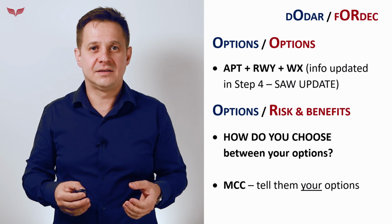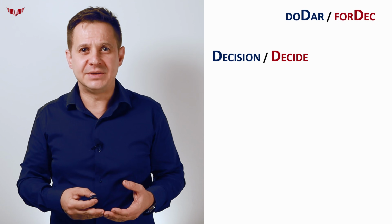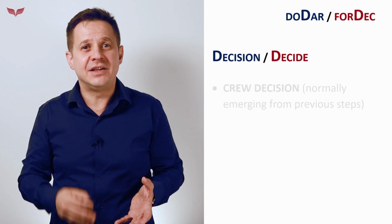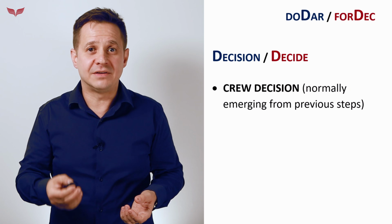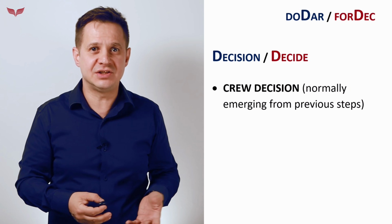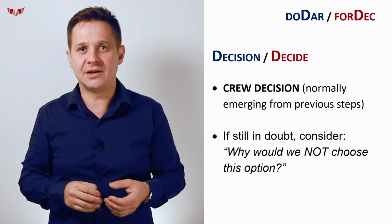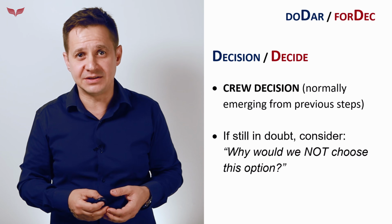Decide or decision. If the situational awareness update and diagnose facts phases are conducted effectively and the risk and benefits assessment is thorough, the decision should practically emerge from the process. However, if doubt persists or you seek assurance regarding the best decision in that context, try changing the perspective by asking, why would we not choose this or that airport? This approach may help clarify any remaining uncertainties.